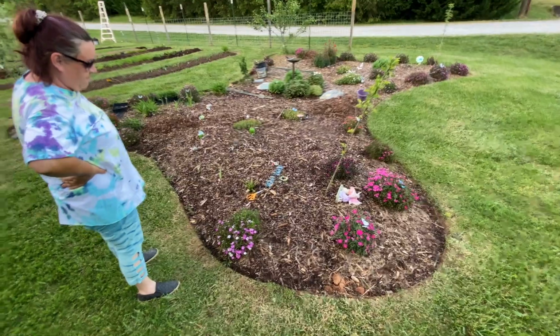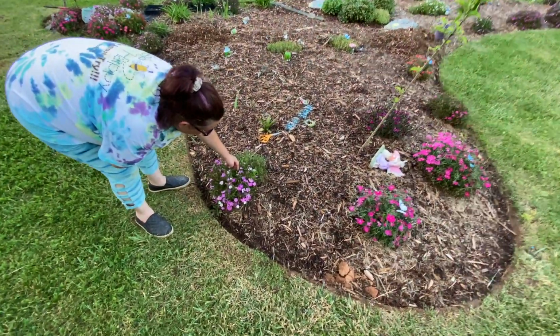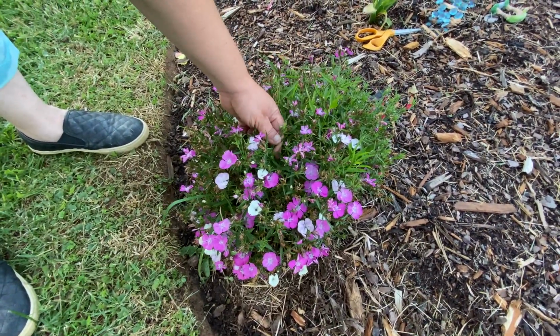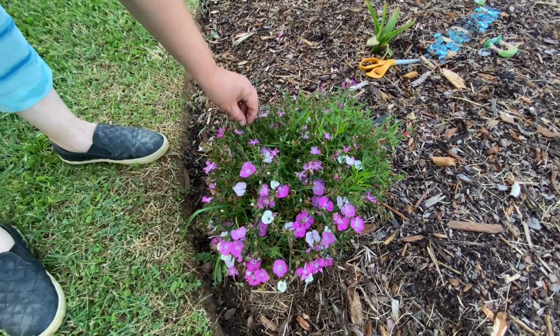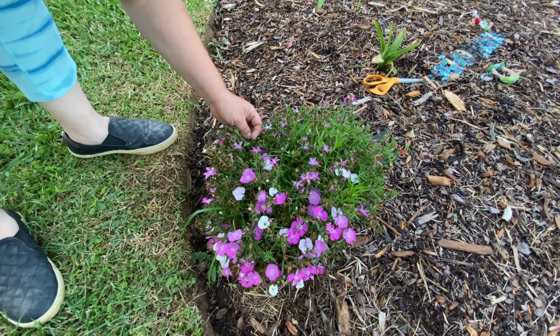We have to come out and deadhead a lot, right? We do have to come deadhead because you see all these spent flowers, nothing is going to bloom if we don't take off these spent flowers. So if I go ahead and cut them off, then... So wait, if I take the scissors and just cut right across that plant?